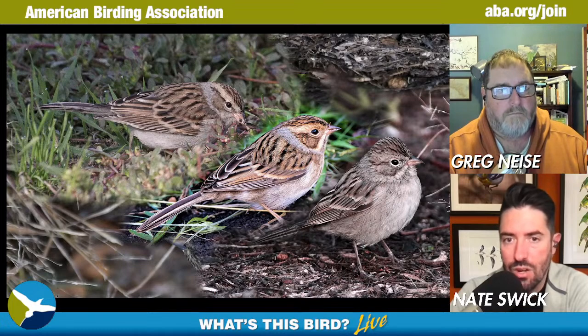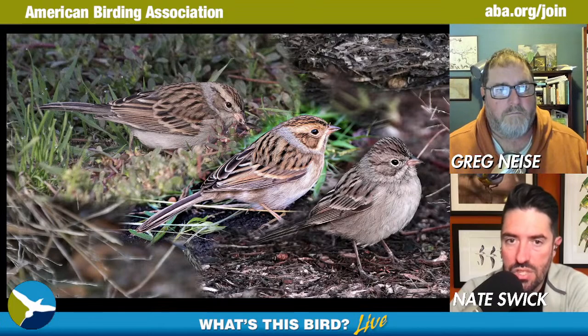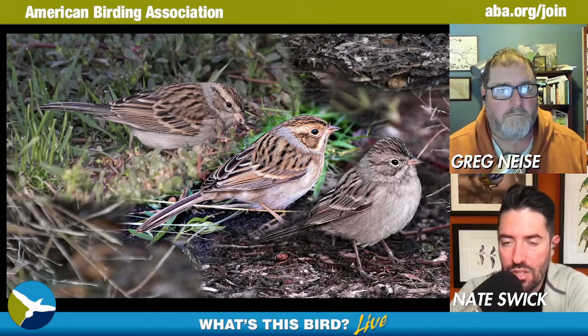The Spizella genus are all these kind of small, lanky, plain-breasted sparrows. And once you've narrowed it down to there, then you can start thinking about which of the Spizella it is.